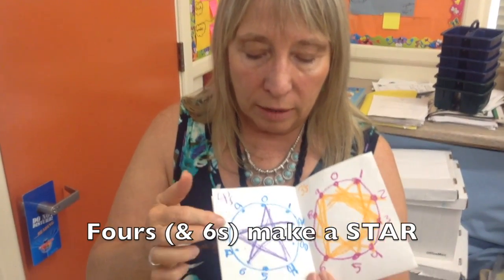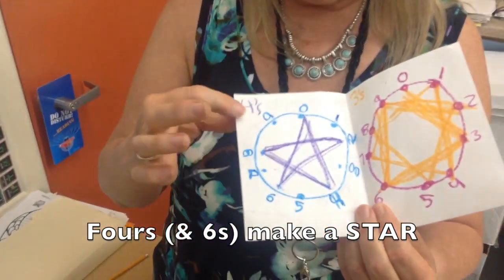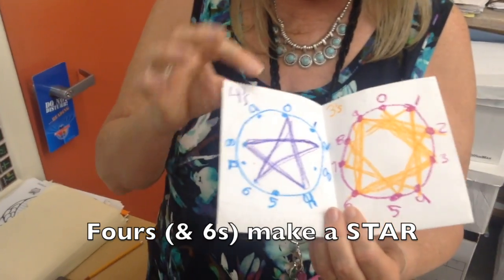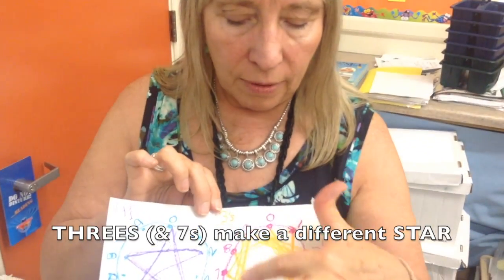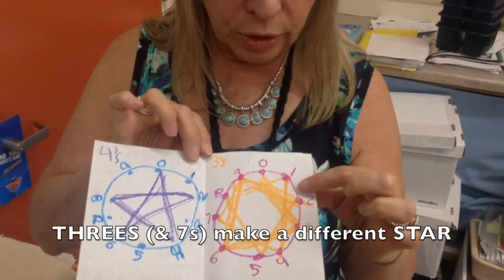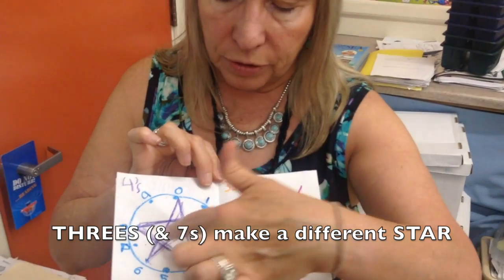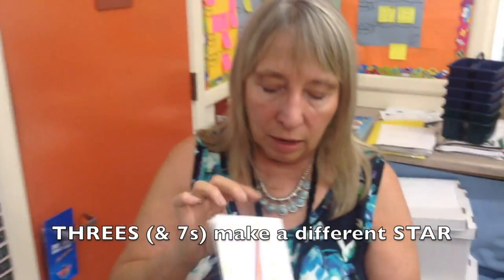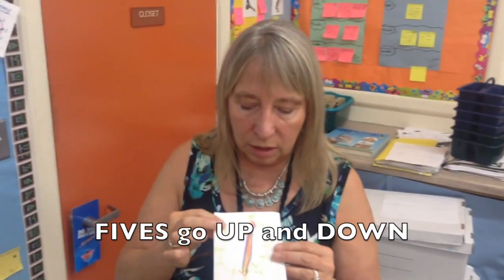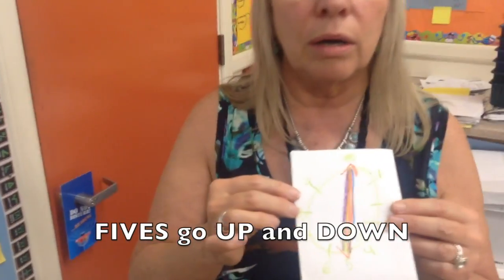And they discovered patterns. For example, wow, skipping by fours makes a star. And then they said, hey, what if we did threes? And I said, well, let's try it. And they were happy to discover, wow, look, another star, but it looks different than this one. And they investigated many different patterns. They investigated the fives and discovered, hey, that didn't make a star.